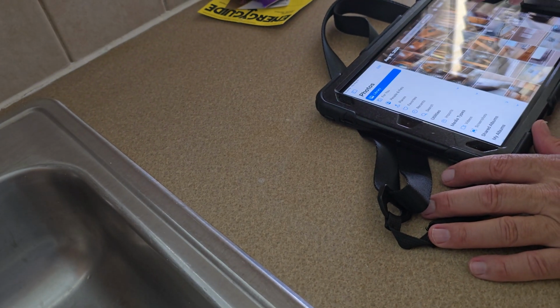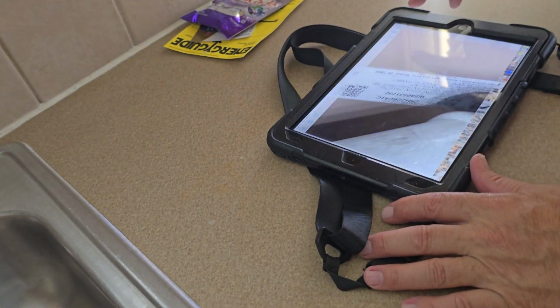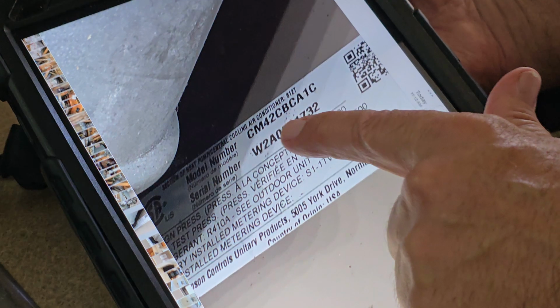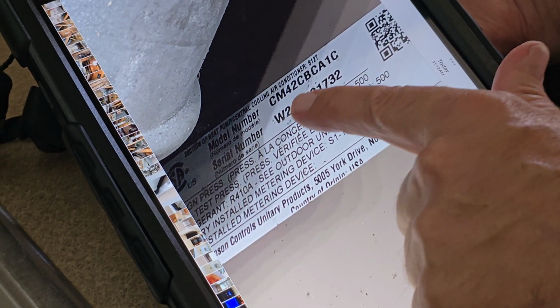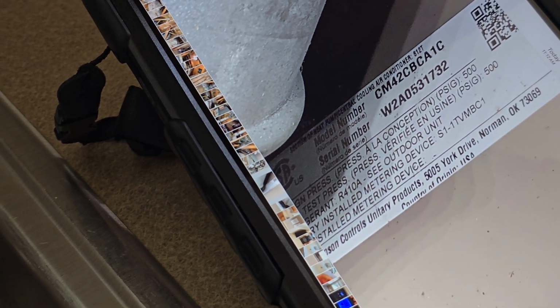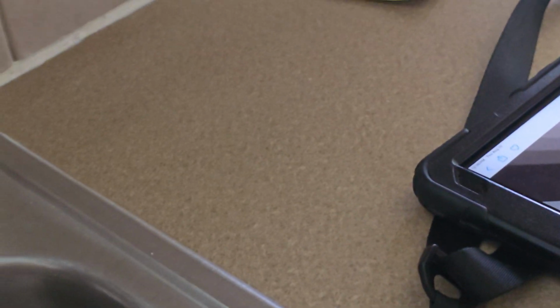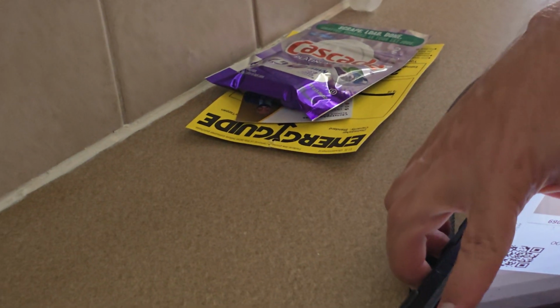It might be a 20. Right here. Okay, so it's in the serial number: W2A053. The 2 and the 0. That may be the date. Maybe a 2020. And it's R410, right? Yes, R410A is correct. That's the refrigerant type.